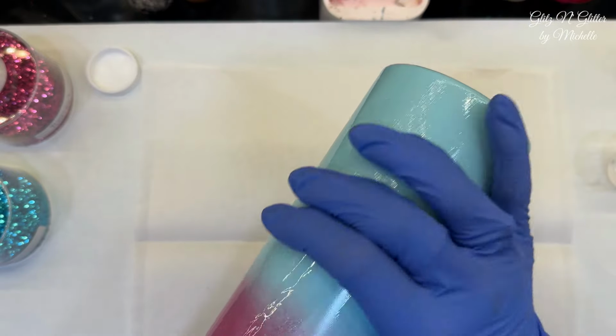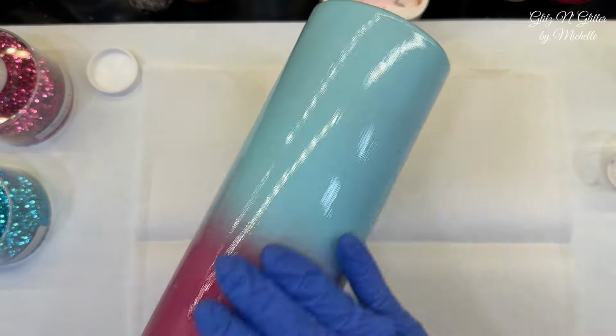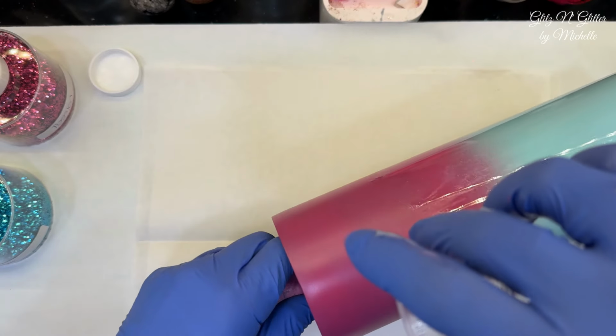This is my Counterculture DIY Fast Set. This is my favorite one for tumblers. It dries quick, especially if you have a tumbler dryer, then it dries even quicker.